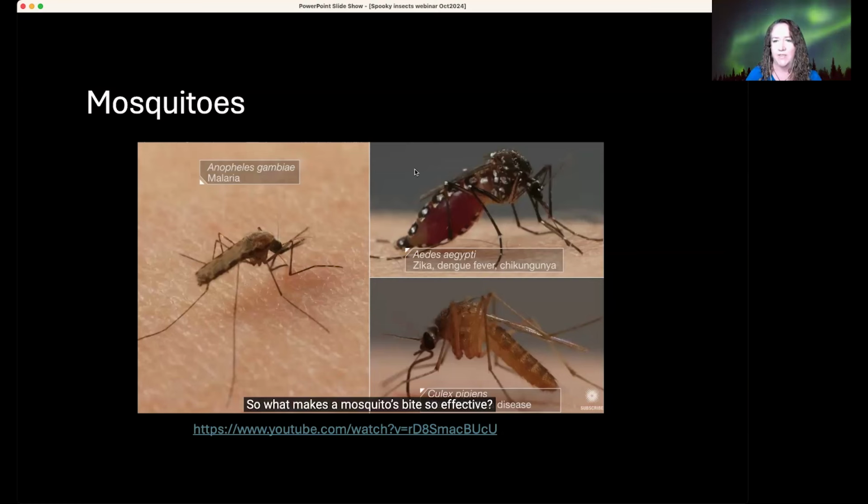sucking out the contents. So here you can see this particular species has blood in her abdomen and her mouth part is sticking into the person's skin. This one down here is drilling into the skin so that it can access the blood, and then its body will fill up.